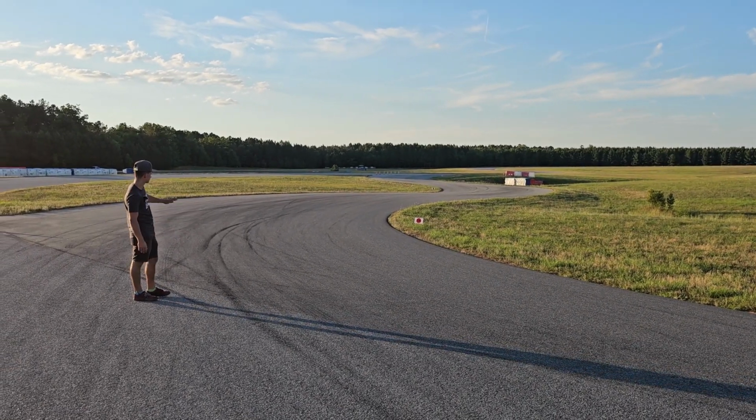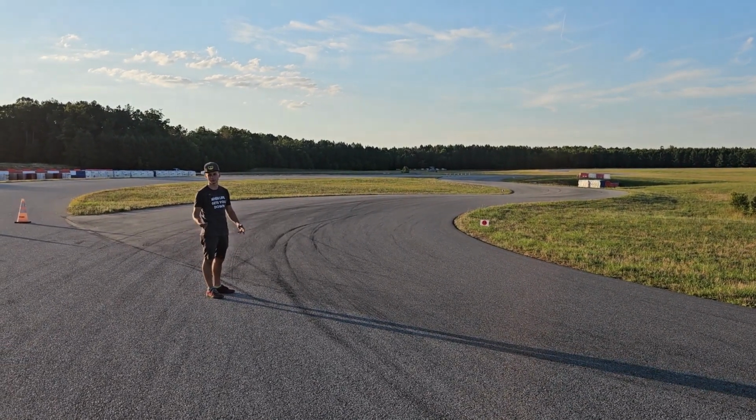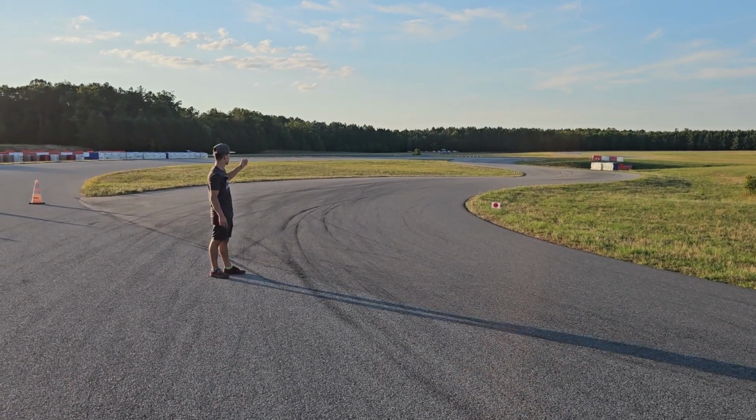I haven't run it without, and I probably won't tomorrow, so I can't tell you anything about that. So if there is someone out there that's run this track without the chicane, let us know down in the comments if it's better or worse, or at least what your opinions are on it. But yeah, that's the chicane.